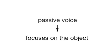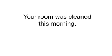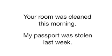Well done! Today we've learnt some important words that we need when we check into a hotel, like reservation, register, and facilities. We've also learnt how to use the passive voice to give more information about an object. Like this sentence, your room was cleaned this morning. Or this one, my passport was stolen last week.